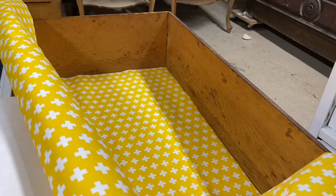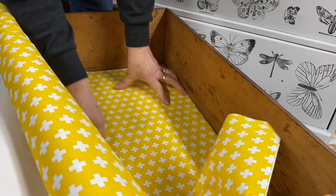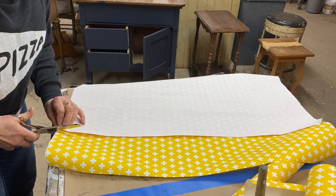I like to line all of my drawers just to give them a pretty pop of color on the inside. I think it finishes off the dresser very nicely. I often use a good quality gift wrap that I find at the big box home goods stores. It makes a really nice drawer lining, and I can get some very pretty patterns.